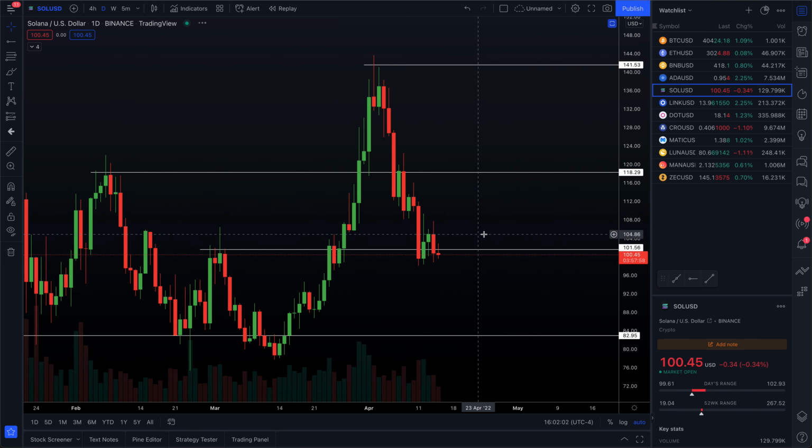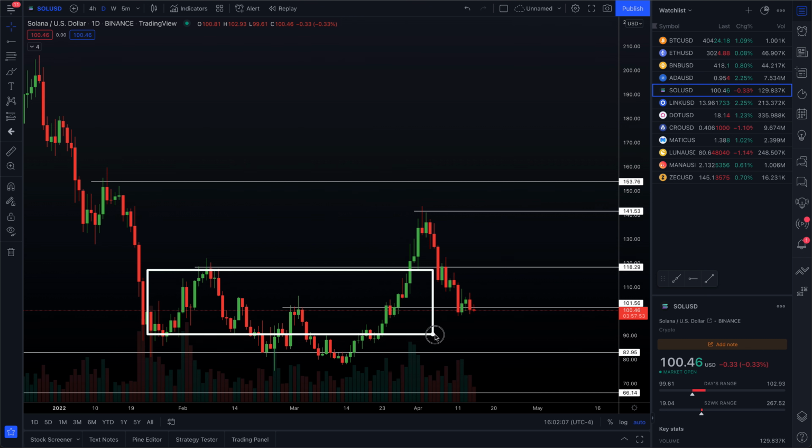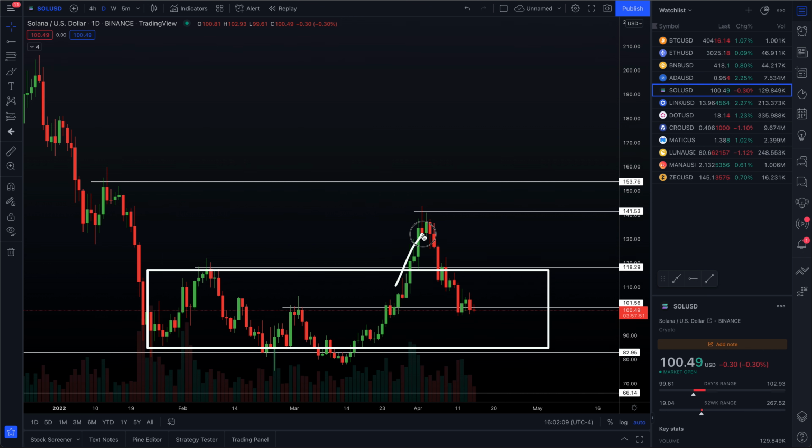Let's move along and talk about Solana. Again, giving back much of the gain that was achieved right here. More importantly, back down inside of this daily range. So you have the look above and fail.